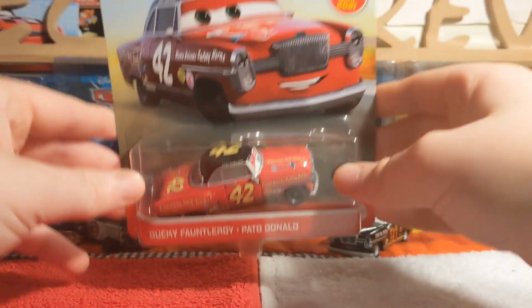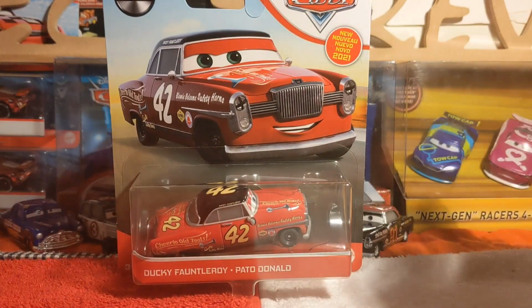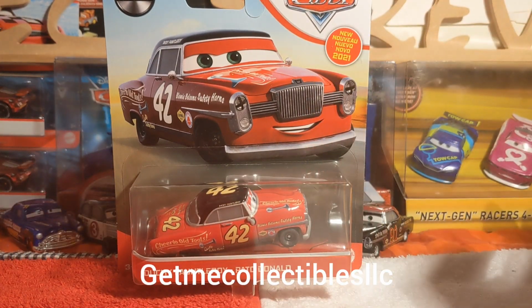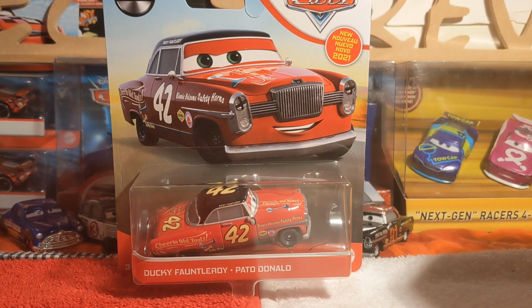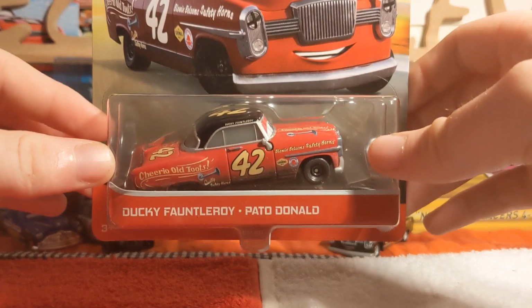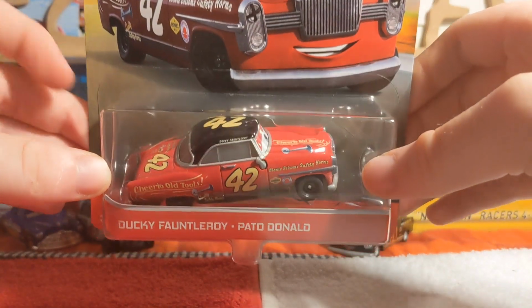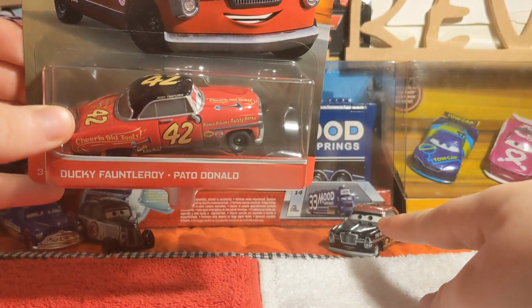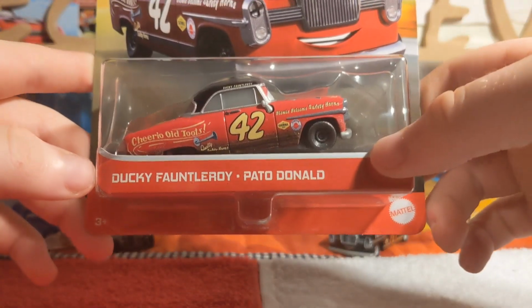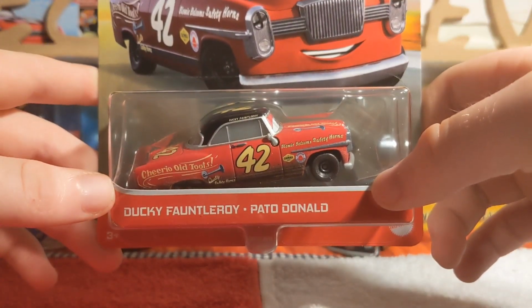So of course, as usual, I'm going to put him down here and say where I got him from. I got him from Get Me Collectibles. You know his name, you know him by now. Anyways, today we'll be unboxing Ducky Fauntleroy. Pretty sick legend racer. I believe he is the same model as Randy Lawson and Hood, which is his name, of course, Slim Hood. But yeah, so taking a close look at his packaging now.